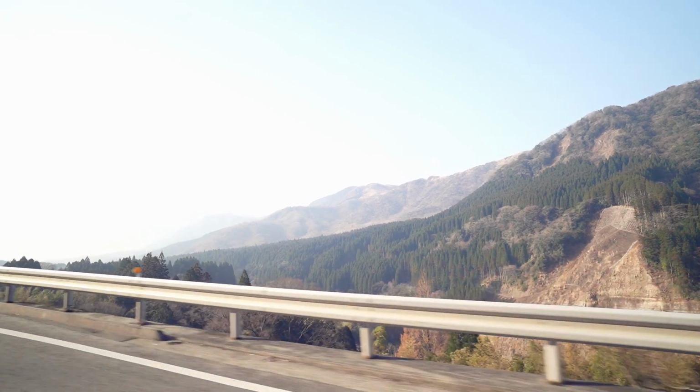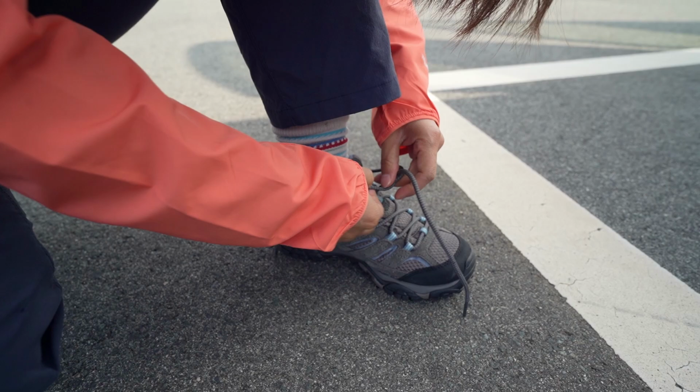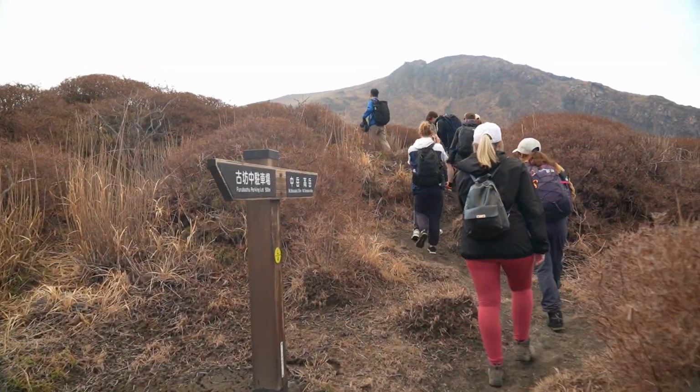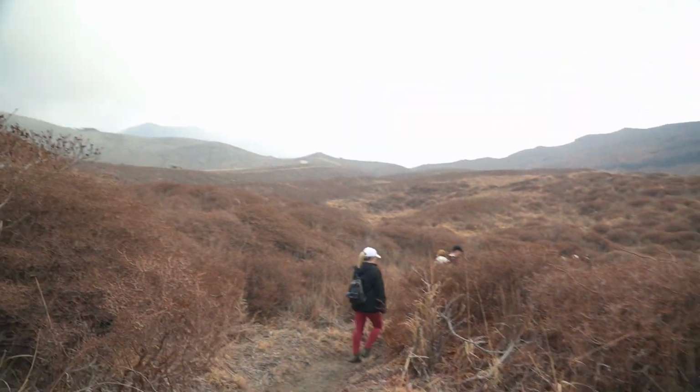Now, to start off, I got out of the car and really had to put on new hiking shoes. Nah, just kidding, they're just regular old shoes, but good enough for this hike. Right from the beginning, we noticed there was no trees, no water, no signs of a toilet. So if you need to go to the bathroom, go to the bathroom quick.